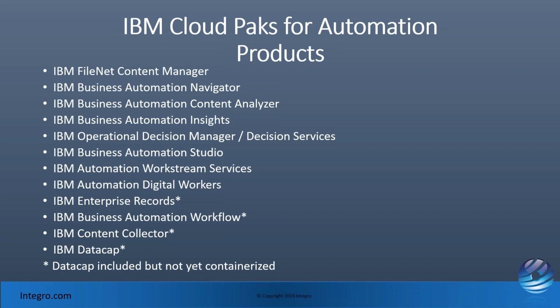Those Enterprise Records and Automation Workflow should be containerized very soon. Content Collector and Data Cap can communicate to the containers, but because they're so heavily Windows based, they're probably not going to be containerized anytime soon.